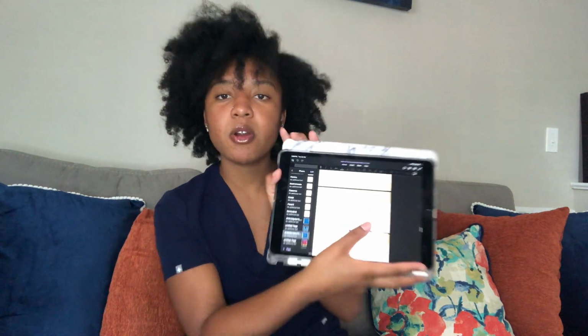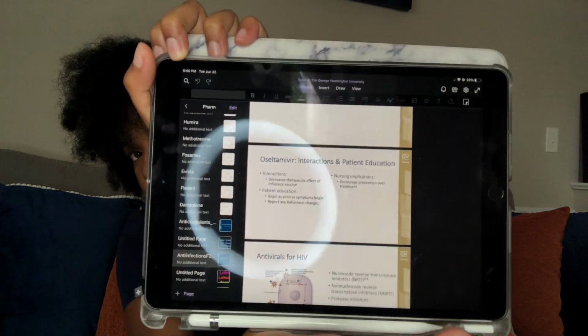And then my school, like most colleges, has a subscription with Microsoft or with Google or whatever, so you get all these free apps like Word, PowerPoint, OneNote, things like that. So my first semester, I was using OneNote all the time. I would download my PowerPoints, and then I would take notes.